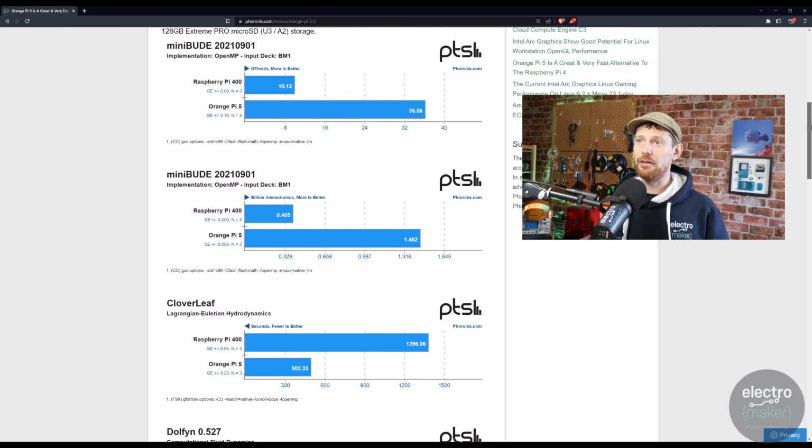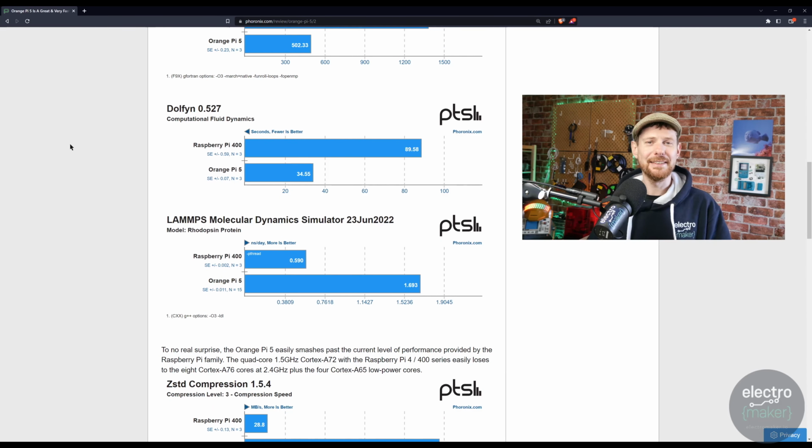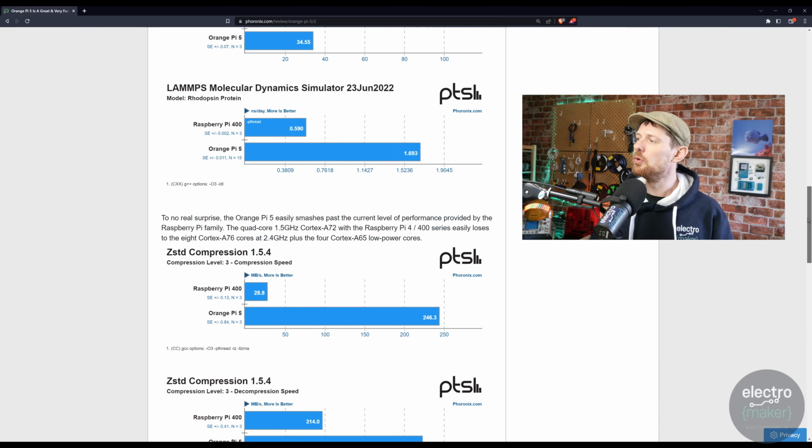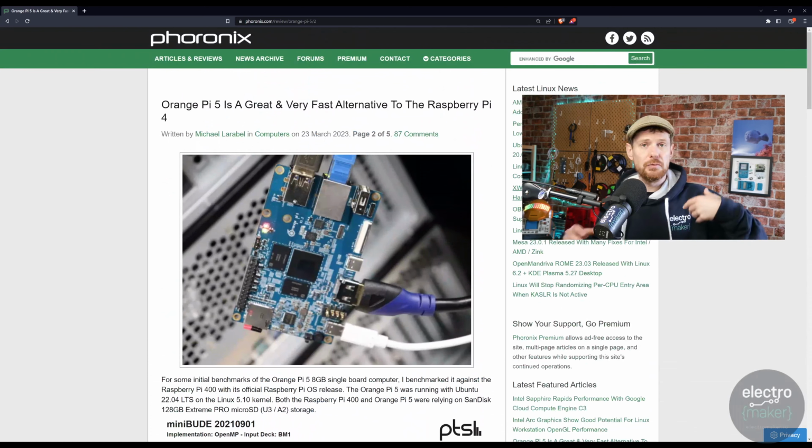Wherever you see the big bar with the Orange Pi 5, more is better. And whenever you see the small bar with the Orange Pi, lesser is better. It's just showing that as a general rule, this is knocking it out of the park. But of course, it does, as I said at the very start of this part, rely very heavily on how much you're willing to do yourself.